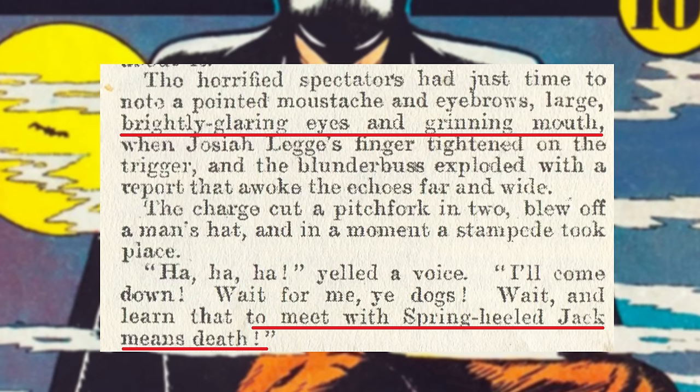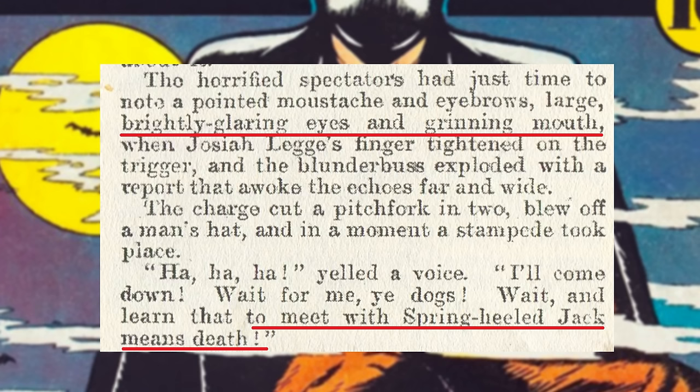As his physical prowess both impressed and frightened his victims, Spring-Heeled Jack's horrified spectators would see various aspects of this antihero, for example his brightly glaring eyes and a grinning mouth, as he would threaten them with death, and he held no qualms about killing the guilty. This was the same for Batman in the early Detective Comics, where people were so scared they would end up dead, either by direct force or by self-inflicted wounds like this fall into a tank of acid. And Batman reveled in those deaths, as all criminals deserve to pay.